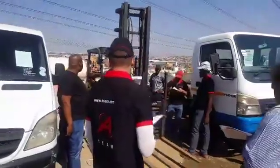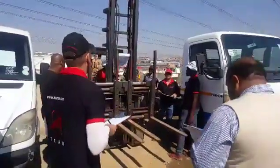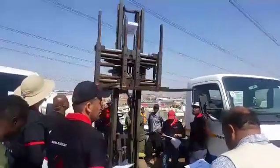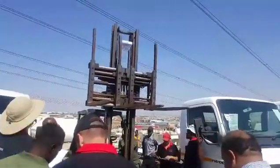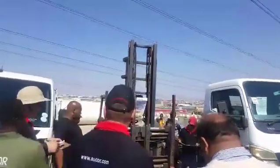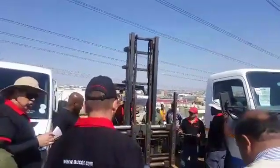Right, next one. Lot number 119. We got this Clark. It's a 3.5 ton diesel forklift with a double pallet, and it comes with your side shift, so you can do the job twice as fast.